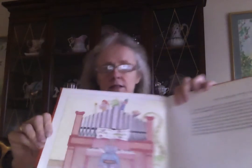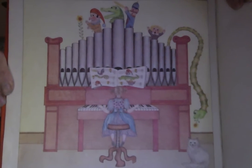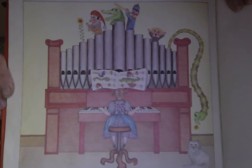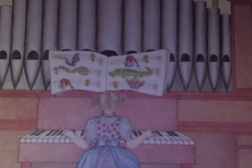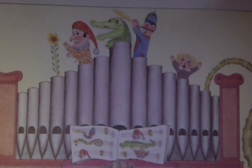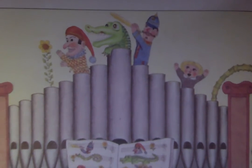This one takes a lot of looking. Let's see if I can. There's the cat down on the floor getting a flower from the boa constrictor. There's the girl playing the story, which is connected to the different piano keys. And here are the puppets acting the story out. So exciting.